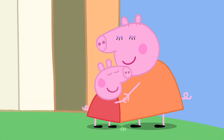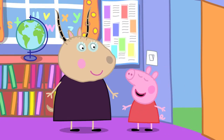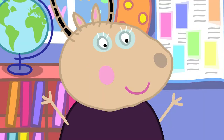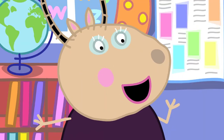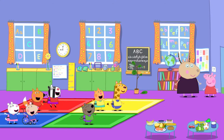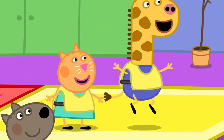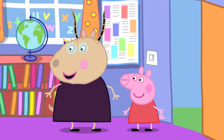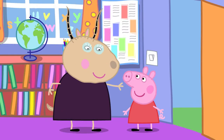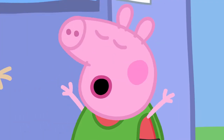Peppa is arriving at playgroup. Hello, Madam Gazelle. Bonjour, Peppa. You are just in time for a very special game. Madam Gazelle has divided the room into four colours. Red, blue, green and yellow. You can join the green team, Peppa. Here is your bib. Et voilà!